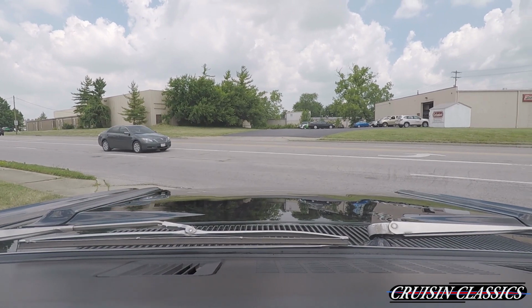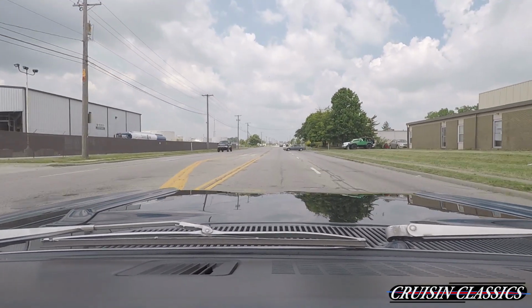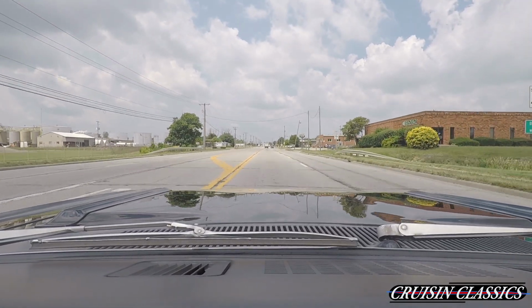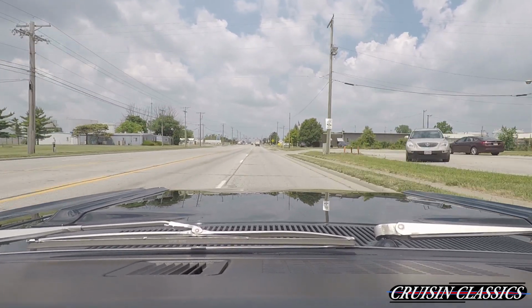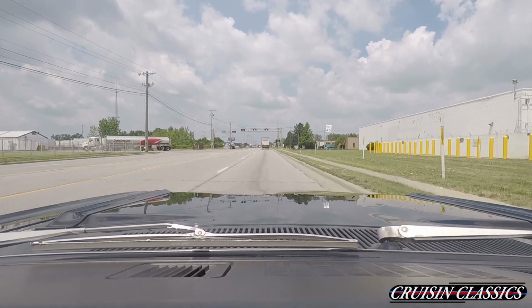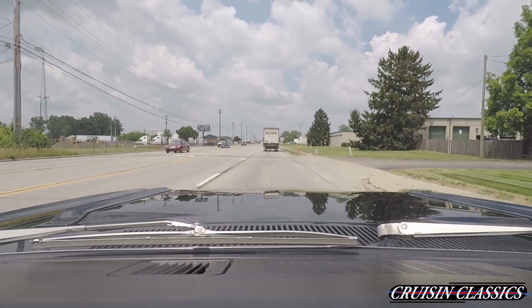Alright guys, we're going to take this '69 RoadRunner for a cruise. The 383 moves right along just fine. A TCI Street Converter, or Street Fighter converter I should say. You can hear it's got a pretty good stall. It's a good cruiser. I don't think I would take it 85 miles an hour anywhere for a long distance, but it's an awesome 60 mile an hour highway cruiser.